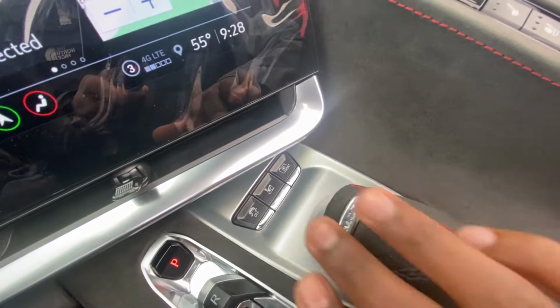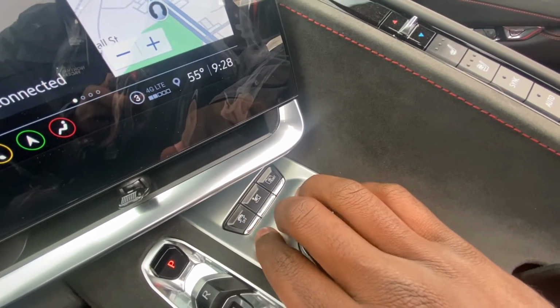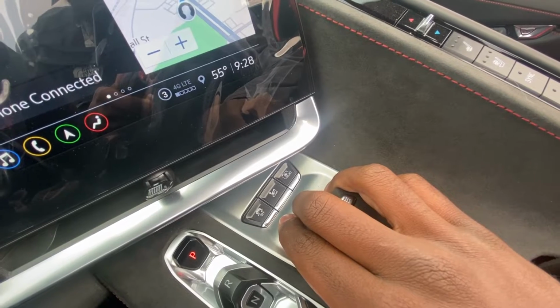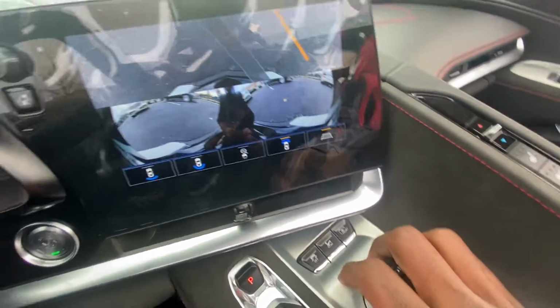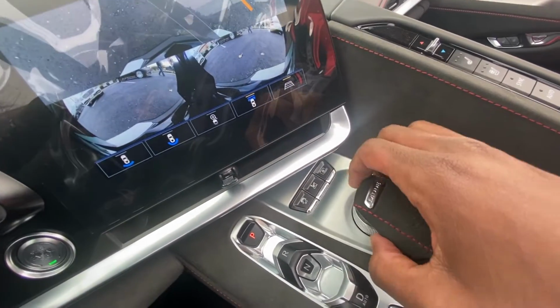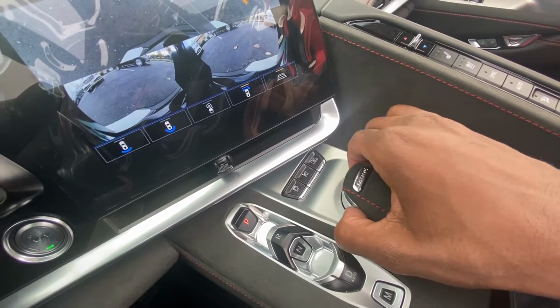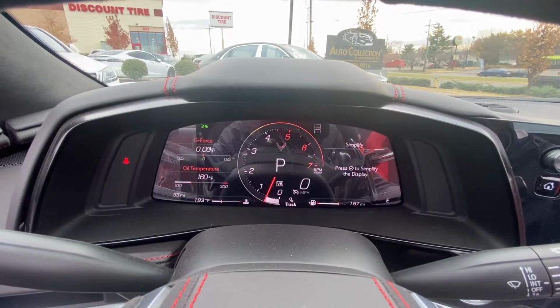And then of course we have our traction control, and this one has the front lip lift, so we can lift up the front end a few inches to clear curbs. And we have our front camera, we can toggle that here if we're getting close to a parking spot. And then this knob here controls our drive mode. So we have My Mode, Tour, Sport, and then Track.